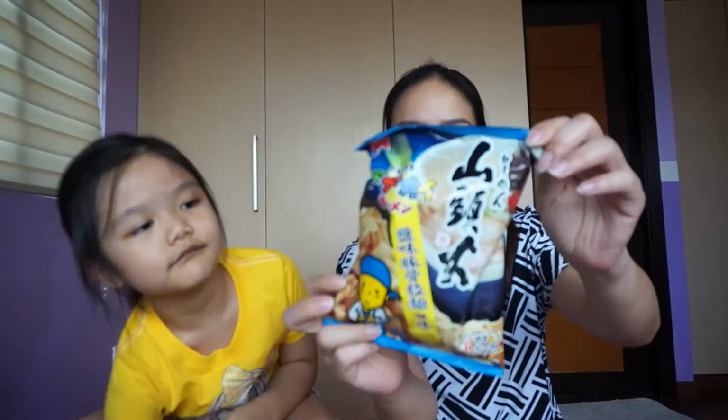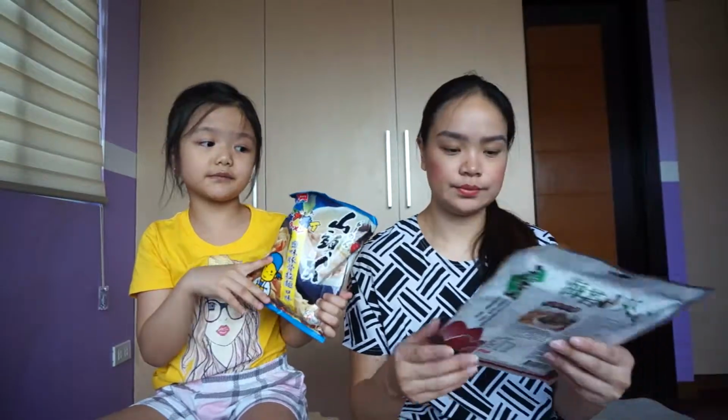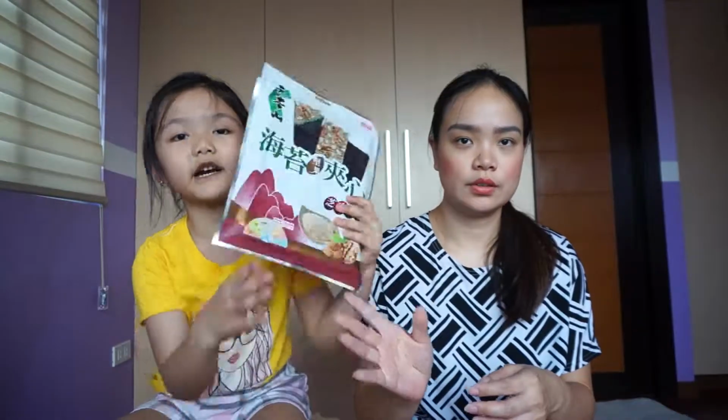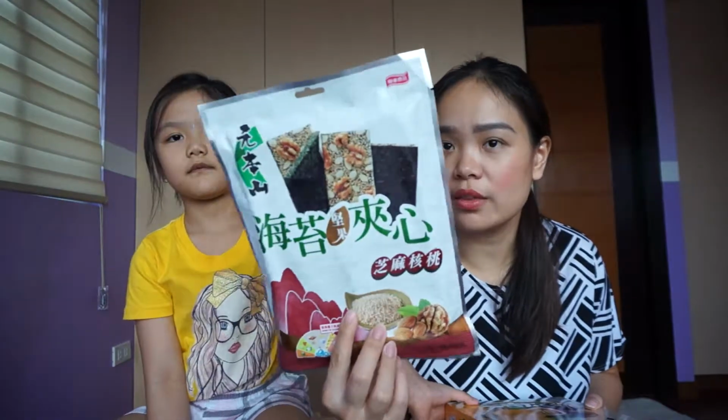Okay, and then we have these, some more snacks. Yep, these are some more snacks. These are crunchies. And another one, but it's bigger. And we got this from my hotel. It's seaweed stuff. This one is seaweeds with nuts.